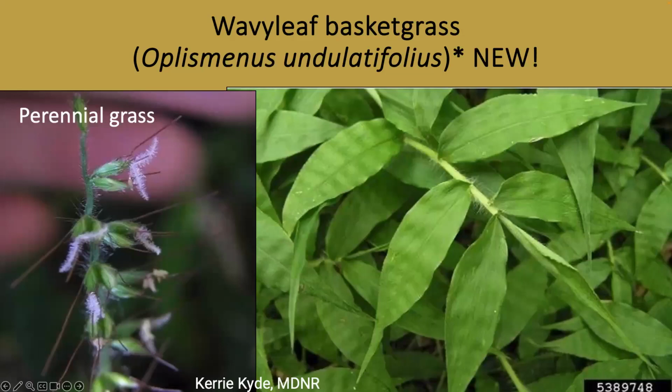I have never seen wavy leaf basket grass in person, but some of my colleagues at the Department of Conservation and Natural Resources are very concerned with this species. It's only been known in Pennsylvania since 2016. So this is a species that we still have a chance to slow its spread. So it's really important if you find this species to think about how you might control it and to contact the Department of Agriculture to see if they might be able to help.